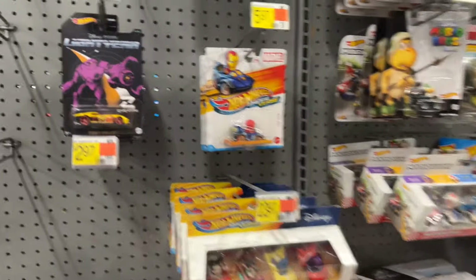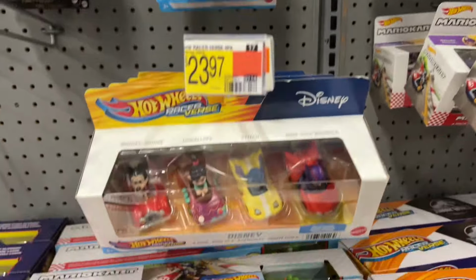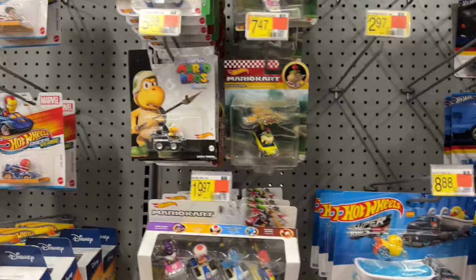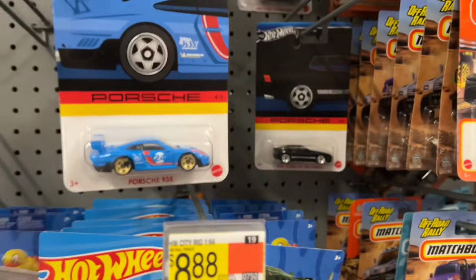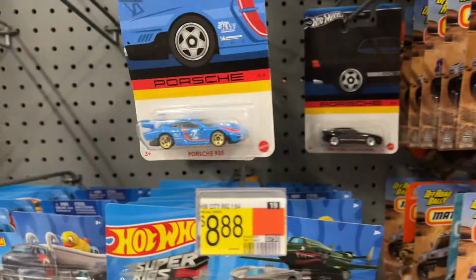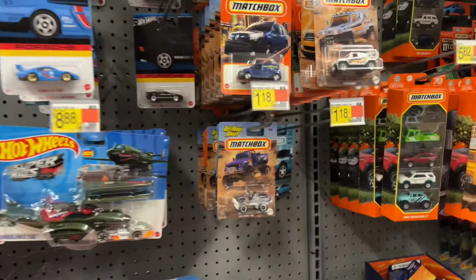Let's see what else they got. They got Lightyear still here. They got Racerverse. Mario Kart. Oh, we saw these the other day. They're still here. They didn't sell any. Porsches are moving slowly, but they do sell them. There's only the black ones and the blue ones, which are really awesome.